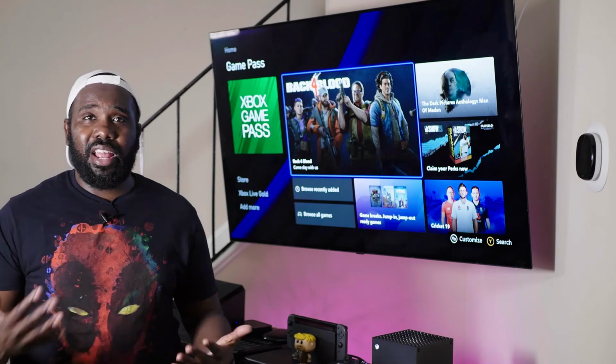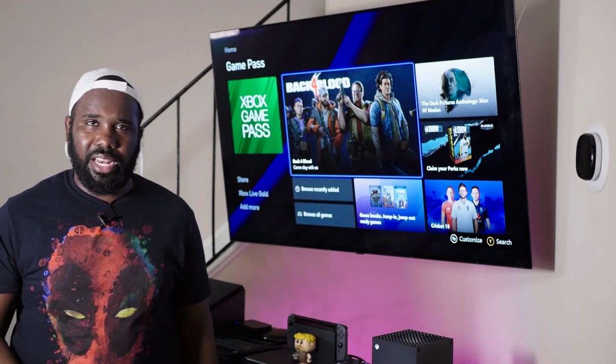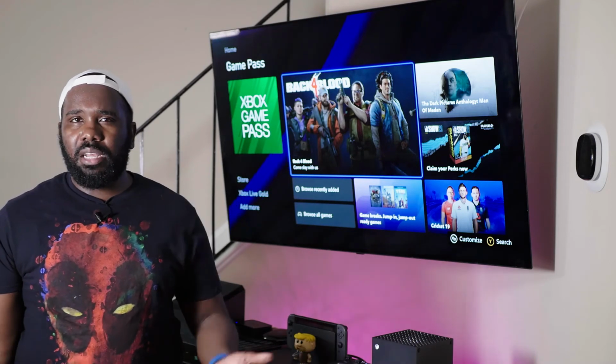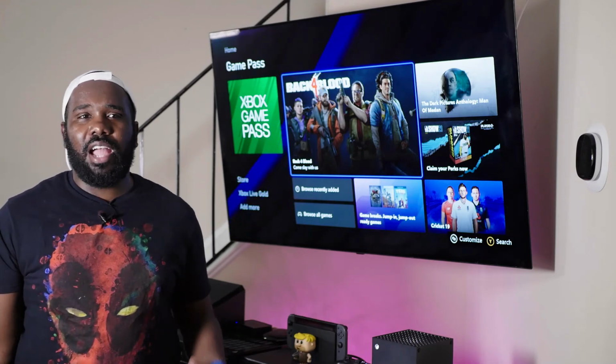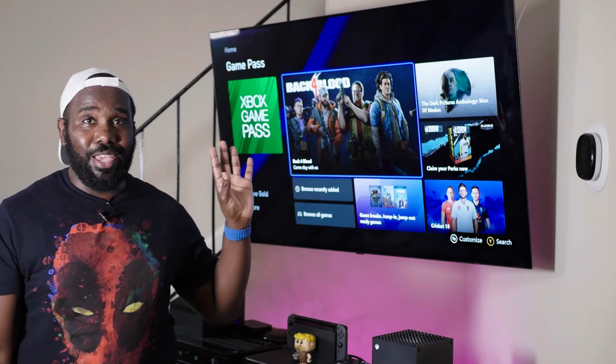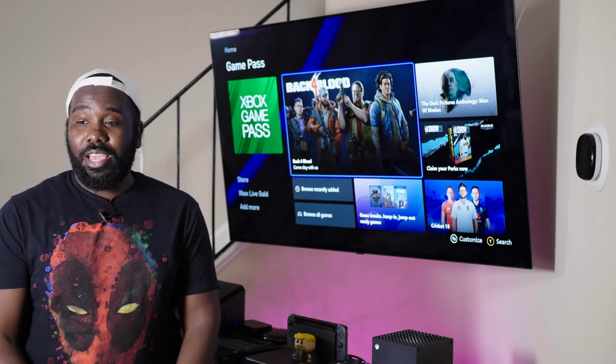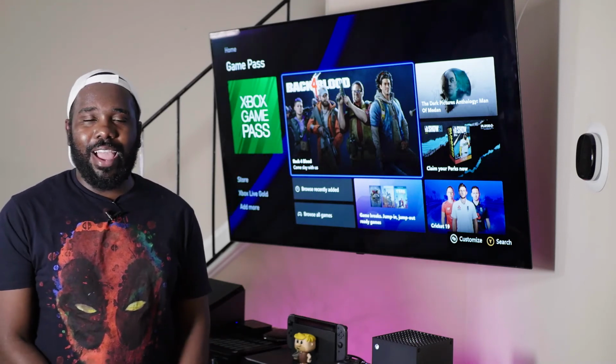I mean, I've already been playing at higher refresh rates on my PC. I have a monitor that does up to 165 hertz right now, that's 1440p. But just being able to kick back on the couch and play games at a high refresh rate on an Xbox on a way bigger screen with this contrast ratio and the colors, it's pretty cool. Like, there's really nothing that compares to it. Going back to 60 hertz just kind of feels weird.